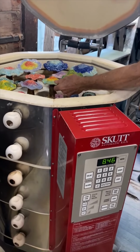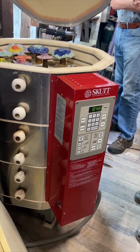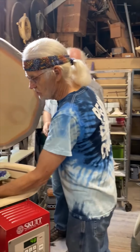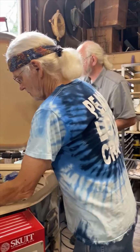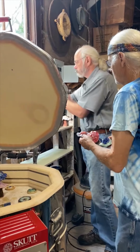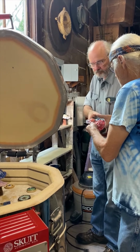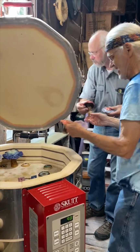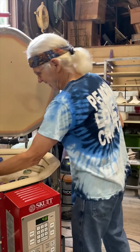My signature work years ago, I always used a gas kiln, reduction stoneware. This is oxidation. Oxidation or reverse oxidation? I've heard of reverse oxidation. I don't know what that is. I don't either.